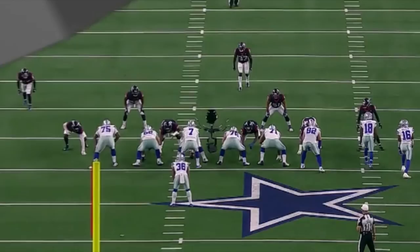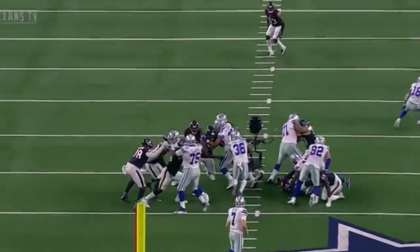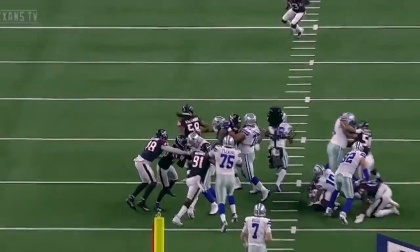Let me show y'all this, because this is what happens when you block the D line. This is what happens when you block properly. This is what happens here. Look at young Tony Pollard. We got so much to say about young Tony Pollard.